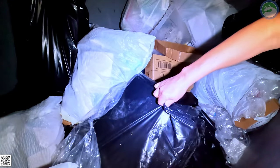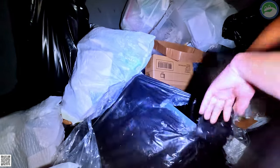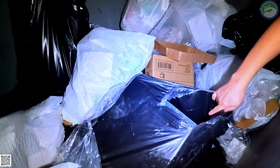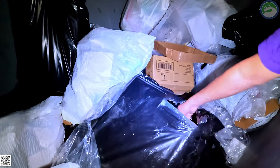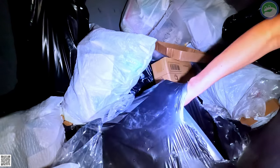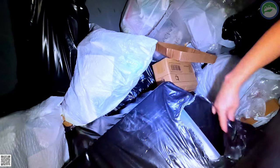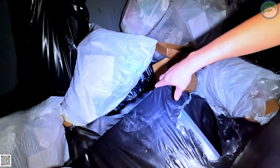What's that? Oh, that's a crate. Is there stuff in it? I think there's sodas in it. Oh my god, more sodas? We never find that. This is like a first. Pop shelf, we used to find soda all the time. Ugh. I guess turn this around.